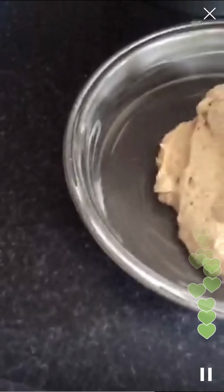Right, so we're just going to try and halve this and hope for the best. I'll probably have one really thick cake and one really thin. As you can tell, I'm not that great when it comes to the technical side of stuff. I bake for fun. I'm not a professional baker. I just do it for the enjoyment of doing it.